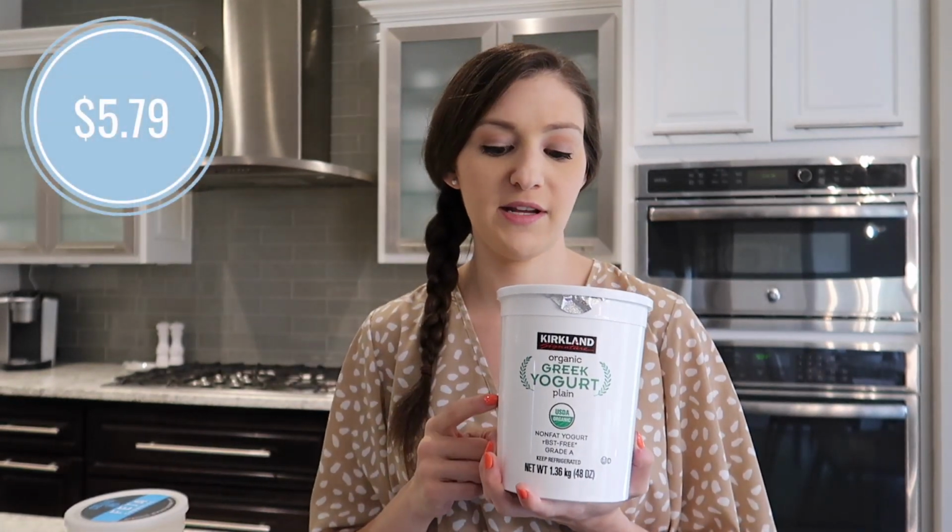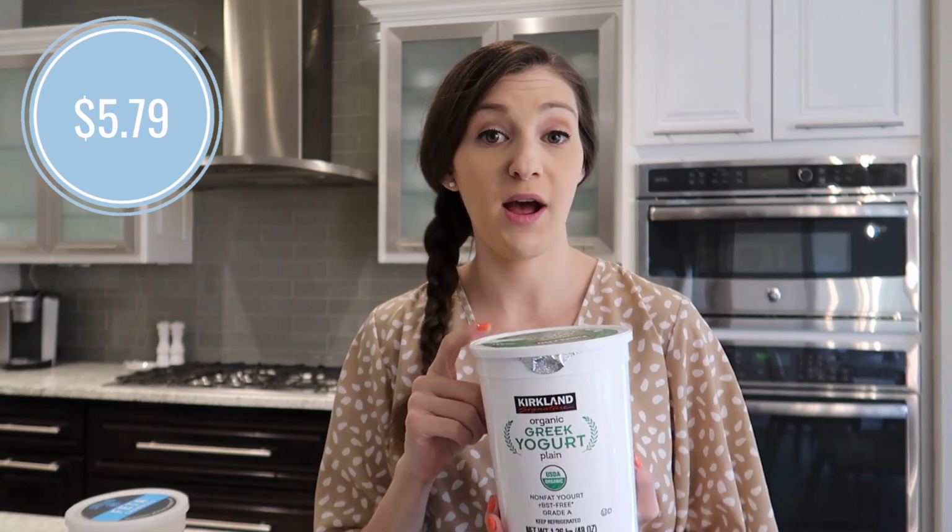One more category and then we are done. Last category of stuff here, I have my dairy and miscellaneous refrigerated items. It's basically everything I have left that I haven't shared so far. I grabbed Greek yogurt. I did debate grabbing 2 of these because Greek yogurt does last a while.